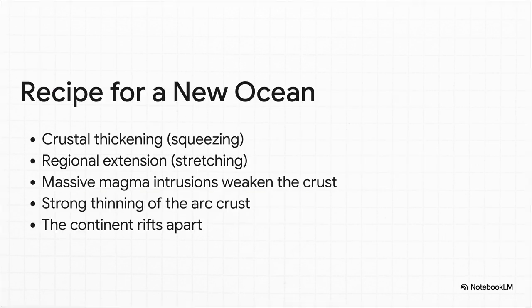So here's the recipe that the rocks of northwest Spain have given us. You start with a continental margin, and you put it under a ton of pressure. Then, you reverse those forces and start an intense period of stretching and thinning. This triggers huge magma intrusions that act like a wedge, weakening that already thin crust even more. And eventually, pop. The continent gives way, and a new ocean basin is born.